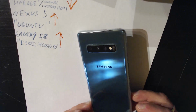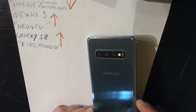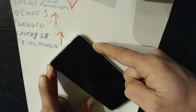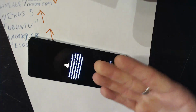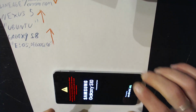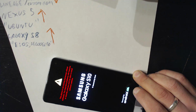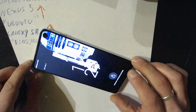So this phone was bricked installing /e/OS, and was put back together by installing the stock Italian carrier ROM. So now, after installing the Italian ROM, we are rocking /e/OS. As you can see, there's a warning: this phone's bootloader is unlocked and its software integrity cannot be verified. Any data on this phone may be vulnerable to attackers, blah blah blah. Press the button. Still, this phone is not running Samsung official software. You may have problems with security features and you won't be able to install software updates. Screw you.